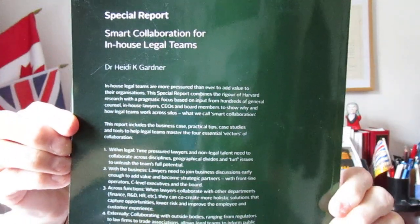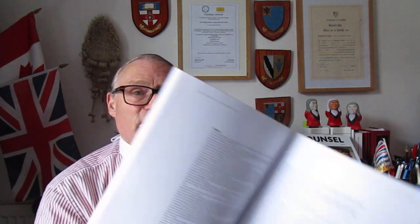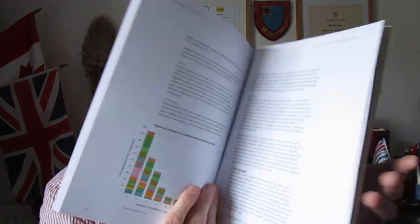There's the front, there's nothing on the spine, and then on the back there's some blurb which I've taken for the review. It's not a long book. There's a bit of detail about Globe at the back, just so that you can have a look. Then you've got detail about Heidi and who she is and what she's been up to recently, from Harvard, of course. Then you've got quite a substantial number of notes. Heidi's very meticulous with her detail, some nice graphs.